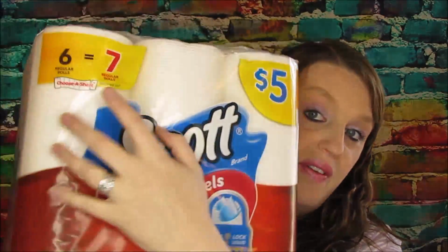Now, the first deal that you guys definitely want to do is the Scott's deal. They have the Scott's paper towel and the Scott's toilet paper. So these are $5, usually always $5. It even says it right here. But this month in the Walgreens booklet, you guys can get $1.25 off. You can also use the 50-cent off coupon. Some of you guys might have more depending on your area, but you can use a 50-cent coupon, making it $3.25.